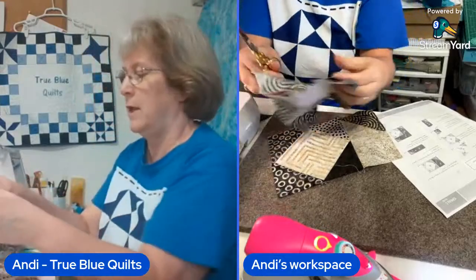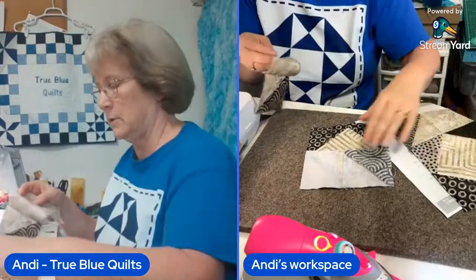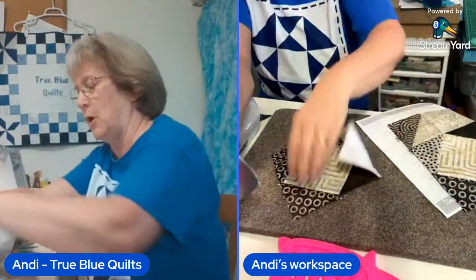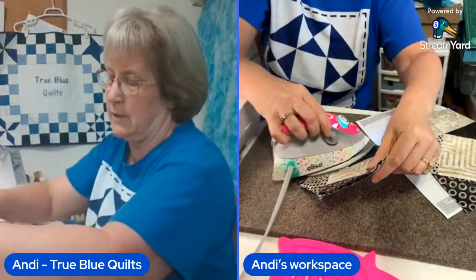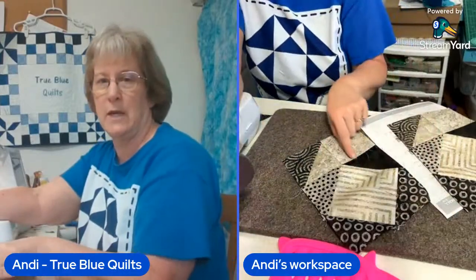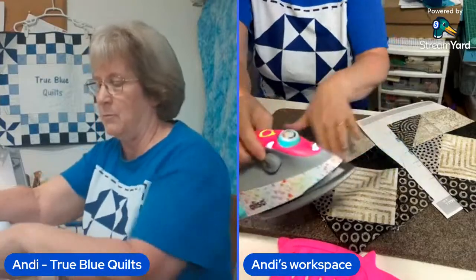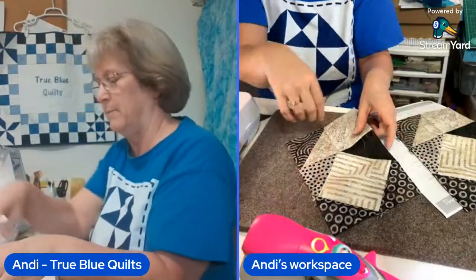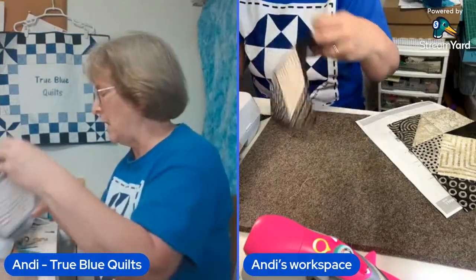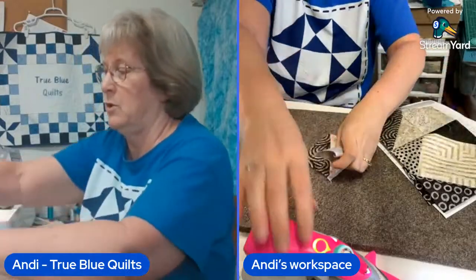I'll take two things here. I need to, and you notice it's against my nature. I say that every single time. There's some part of the block where it presses the way I think is wrong. This one we're pressing towards the square in a square, and I would rather have that press out to these edges, but anywhere those seams come together, I want to press away from that. But that's not the way they're telling me to do it, and I follow directions. This one we're pressing towards the rectangle.